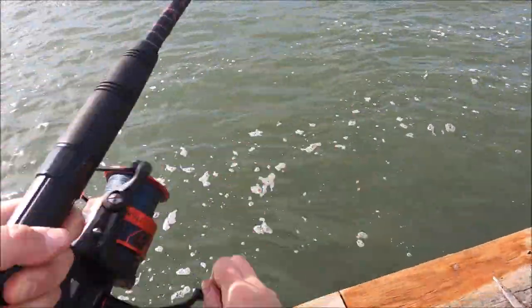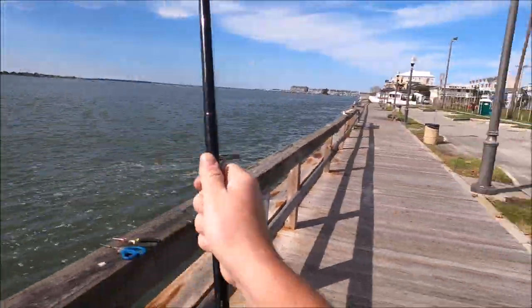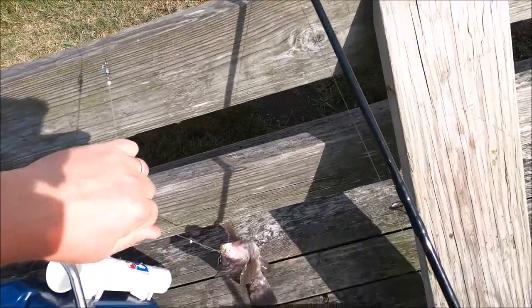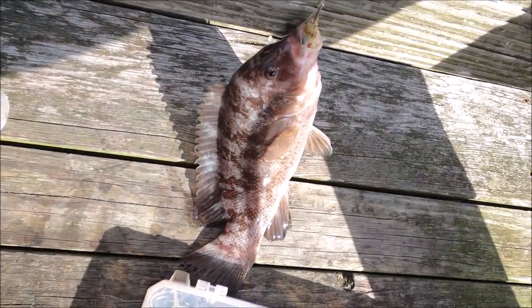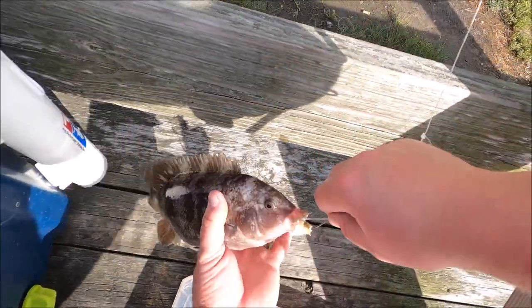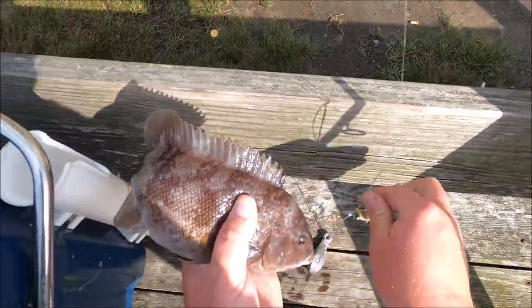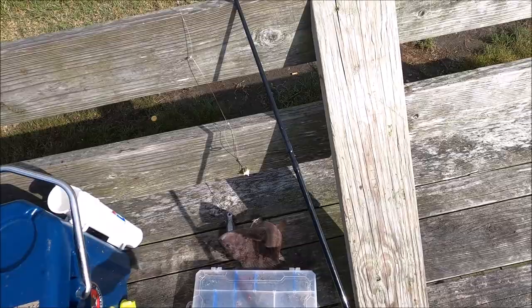Got him. Another decent one. Perfect hook set too, right in the little bubblegum lip. All right, pull this guy out. We're gonna measure them too. Forgot to measure the other one.